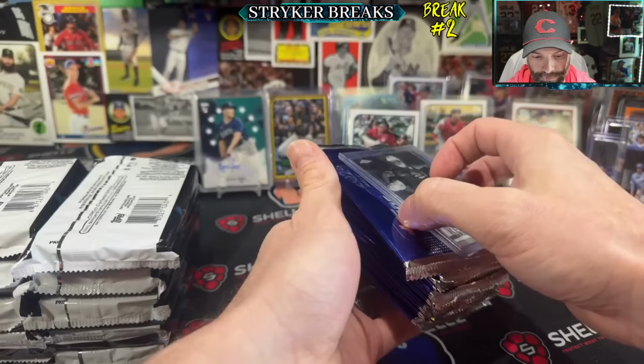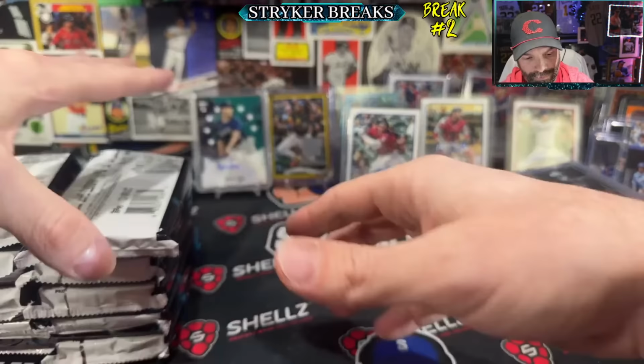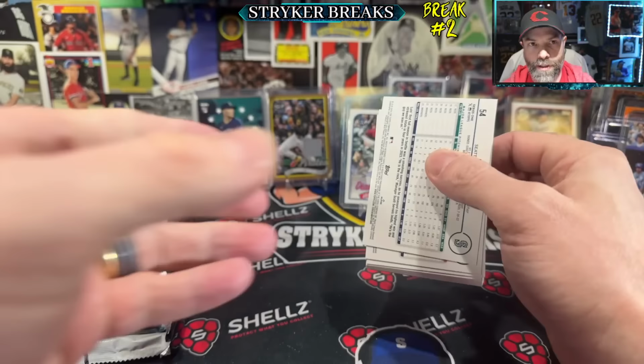2, 4, 6, 8, 10, 12. Yes. I'm the only one that got gypped on silver packs. Can you believe that? I opened one stinking jumbo for myself, and no silver packs. Are you a fan of the Mariners?